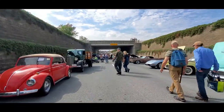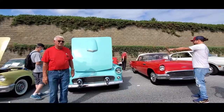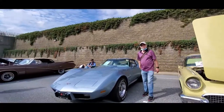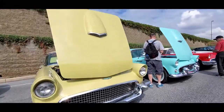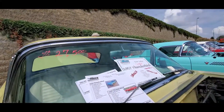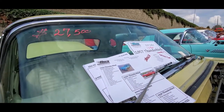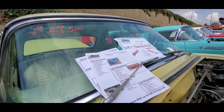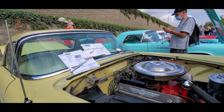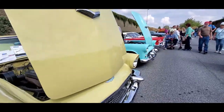V-dub. We have V-dubs all the time. What would a show be without a couple of T-birds? Very pretty. Very pretty indeed. Always nice. Two-seaters are just so appreciated. Let's see what they're asking on some of them, just for yucks and giggles. California car. Let's see. All right, the Aquamarine is 58.5. The '56 is 68.5. And this one is 27.5. They're gorgeous, absolutely gorgeous.